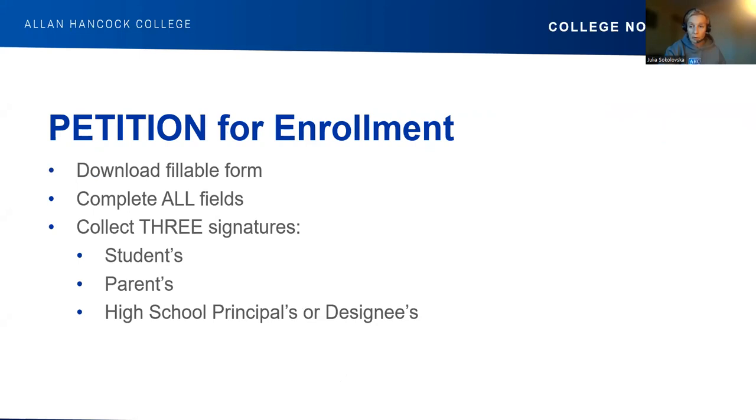The petition for enrollment is located on the website. I'll show you where it's at. You have to complete all fields and collect three signatures: student, parent, and high school principal or designee. So in your case at PV, every counselor at PV can sign your paperwork. Signatures are accepted as wet signatures or Adobe Sign signatures, electronic signatures.